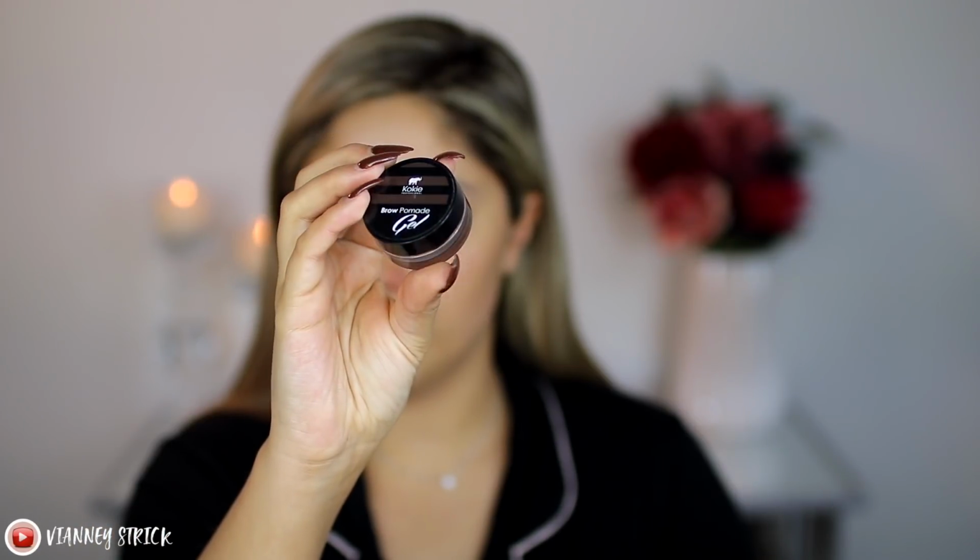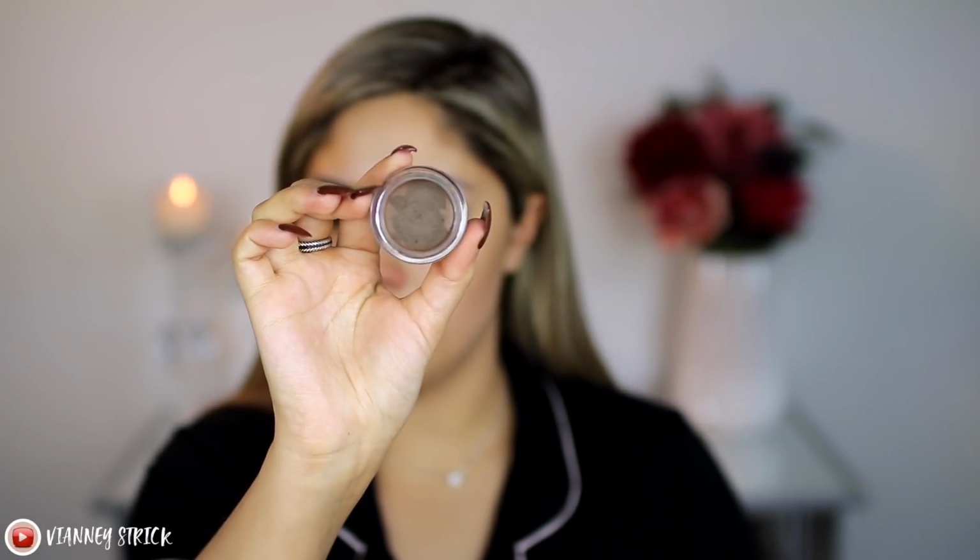I guess I forgot. Okay, so I actually ditched the eyebrow pencil and I've been obsessed with this product right here. This is the Kokie Brow Pomade Gel, and I have it in the shade Medium Brunette.